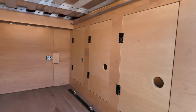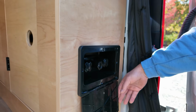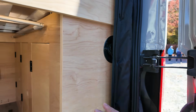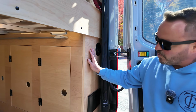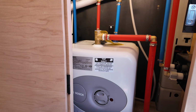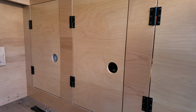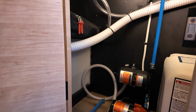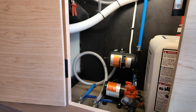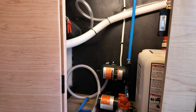Outside here we have an outside shower, hot and cold water. You just plug your faucet in there or your handheld. There's your water fill for your tank. There's a 30-gallon over-the-wheel water tank. This is the water side here. We've got a Bosch water heater, all PEX, all valved off plumbing. If you go a little bit further in here, Seaflow water pump and accumulator tank, all your valves and shutoffs. We also set it up so it can be winterized pretty easily with a winterizing port.